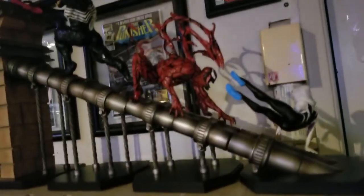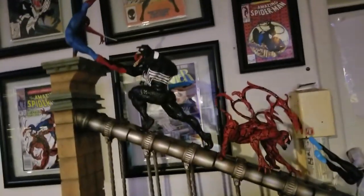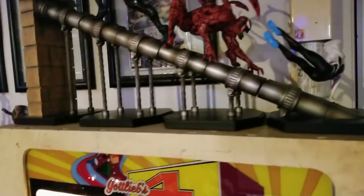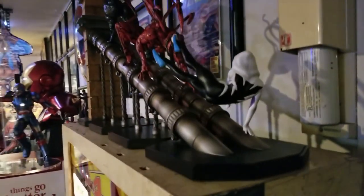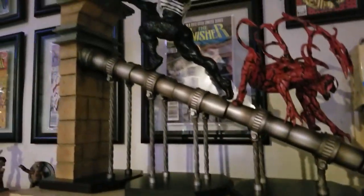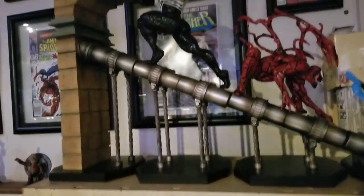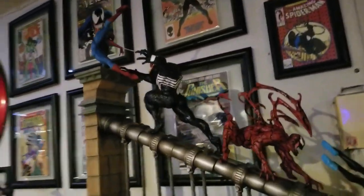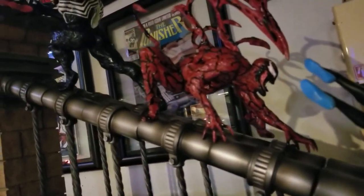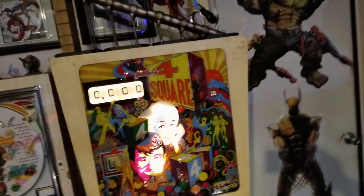I just want to thank the person I traded this from. Much love, because this piece is totally awesome. And I wish it wasn't so dark. Again, I'm still adding lights and stuff, but this is a four piece by Iron Studio, distributed by Sideshow. And if someone knows the manufacturing production run, that'd be great. We got Spider-Gwen down here going up against Carnage. Then you got Venom right here going up against Spidey. And God, I wish I could get better lighting, because this is really dope. This is really sick.